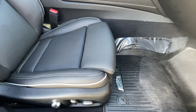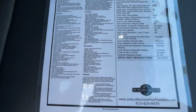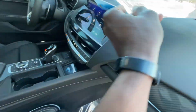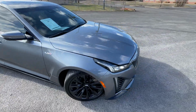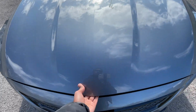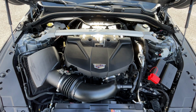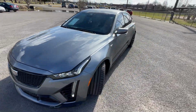The same functionality here for the front passenger side as the driver's side. Lockable glove compartment there. And then I have an aftermarket sticker here, so this shows everything that's on this one in particular. Sticker price is $91,240. Let's go ahead and make our way to the engine bay. And there's that handcrafted 6.2 liter supercharged V8. Let's go ahead and hop in the driver's seat.